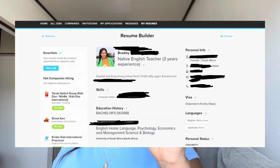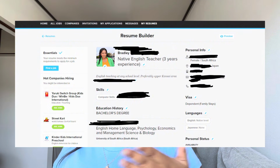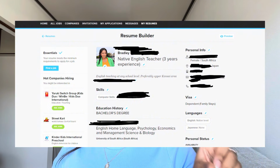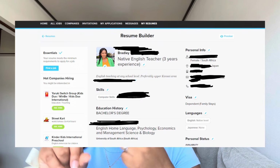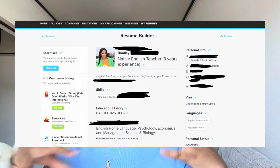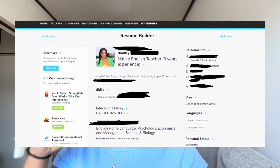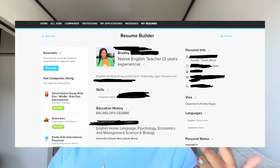They give you space where you can specify what type of job you want. They ask you what you are looking for. So I wrote English teaching at any school level, age level doesn't matter, it's fine, because I was just looking for a job by then. And then preferably you can say the area that you want to work in Japan, you add that, and then underneath that you add your skills. So your skills, you can say you have computer skills and any type of skills that you have. Obviously this is easy stuff, you can just type or select, because they give you a list of categories that you can pick from.